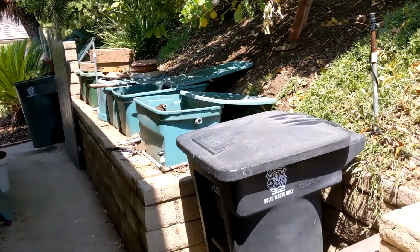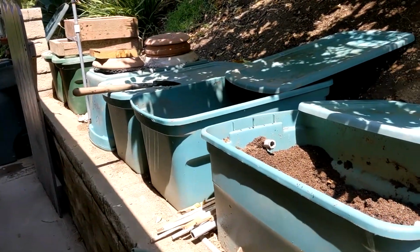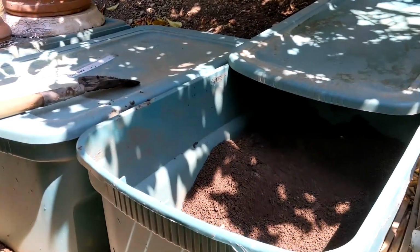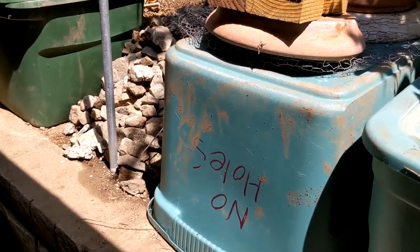Okay, let's take a quick look at what we've done. It's not impressively different, but I realized I needed to deal with the soil. First of all, we got the one emptied out there. I cleaned it off and got it dirty again.